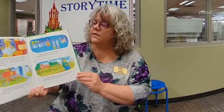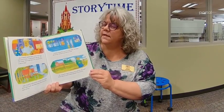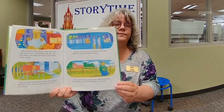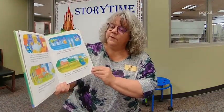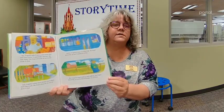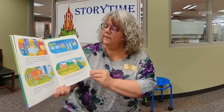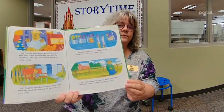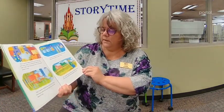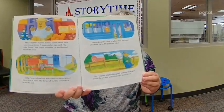Mrs. Forgetful walked down a street where there were many stores. A supermarket sign said, "Big sale today." She forgot about the car and hurried inside to shop. Sally Forgetful walked down another street where there was a park. She forgot about the car and sat down to rest. Tommy Forgetful came to a bus stop. He forgot about the car, and what do you think he did? He hopped onto the bus. Mr. Forgetful kept walking and walking. He forgot about the car and walked straight out of town.